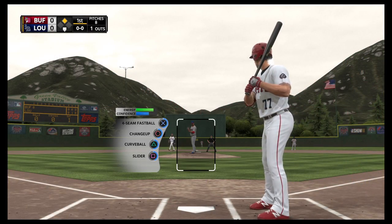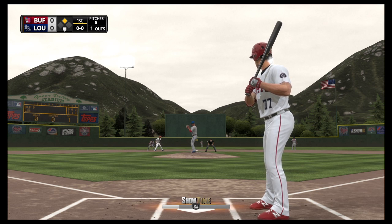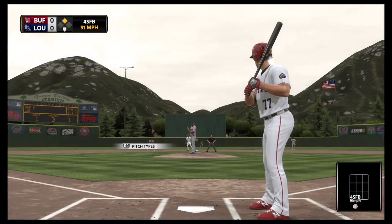Standing in, Donnie Graham, looking for better results than last night when he went 0 for 4 in that one. First pitch on its way. Fastball down near the shoe tops.